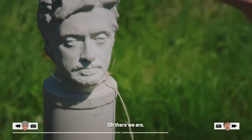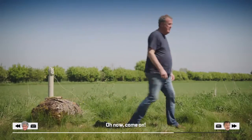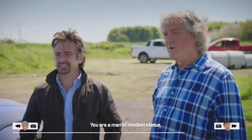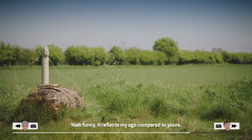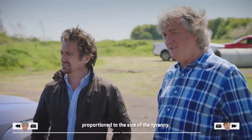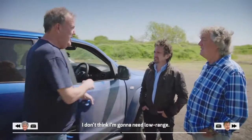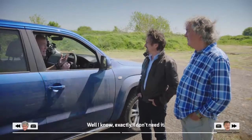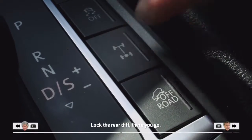And there we are. Oh, now come on. Well, you shouldn't have built a life-size one. You are a man of modest stature. Yeah, but it reflects my ego compared to yours. Well, it's proportional to the size of the tyranny. I don't think I'm going to need low range. You haven't got it. Well, I know exactly. I don't need it. Lock the rear diff. There you go. You'll need that.